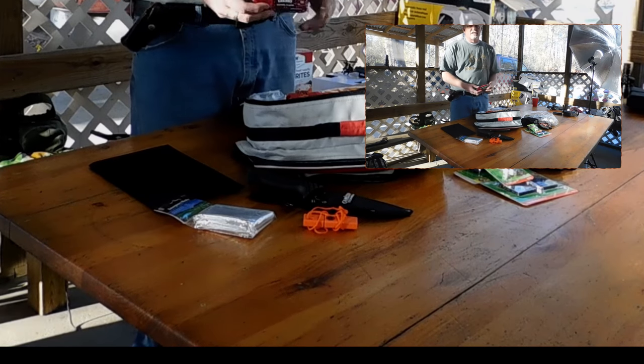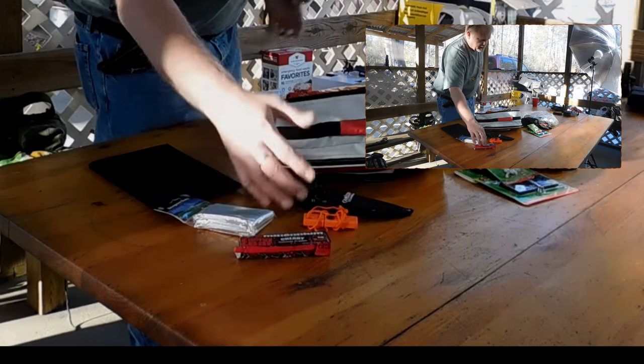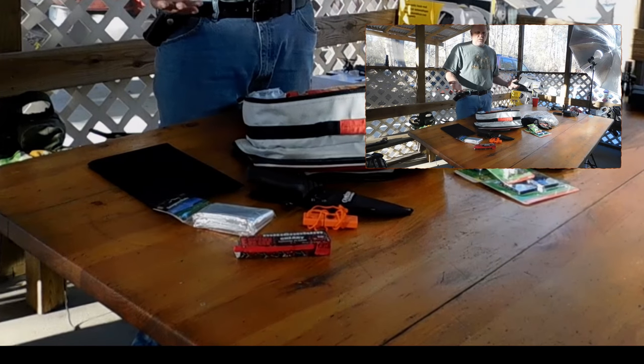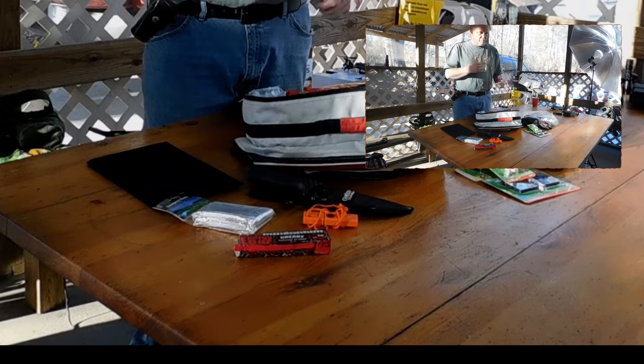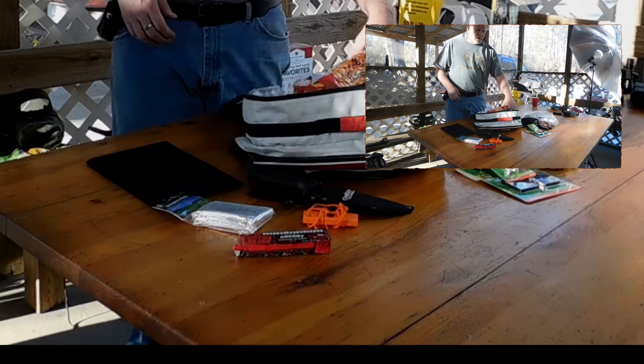A high calorie, this is a high calorie energy bar. These are decent, they're not the best tasting in the world, of course. None of them are, in my opinion, except for, you know, there are a few brands that are pretty good, but these are all right, they'll give you a lot of calories.